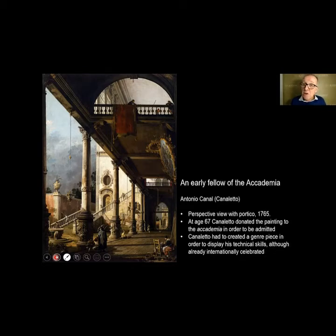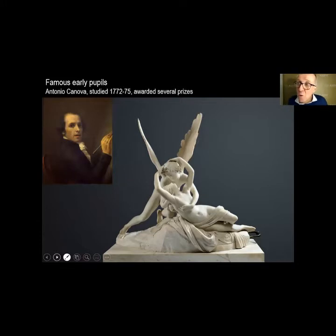A couple of important students of the institution now who really help to establish the very great reputation of this institution. One of them is the great neoclassical sculptor Antonio Canova, who studied very soon after, a couple of decades after the Accademia opens in the 1770s, and goes on to become the most famous neoclassical sculptor in Europe.